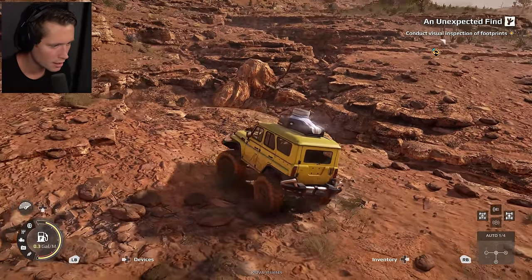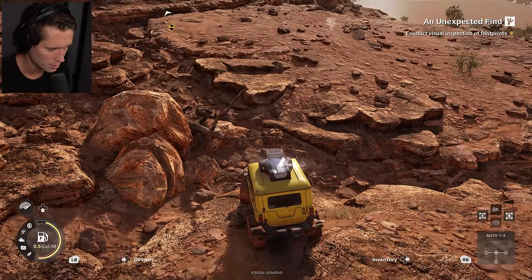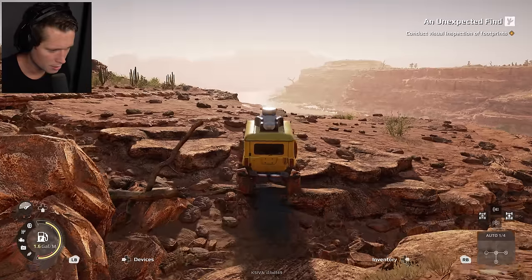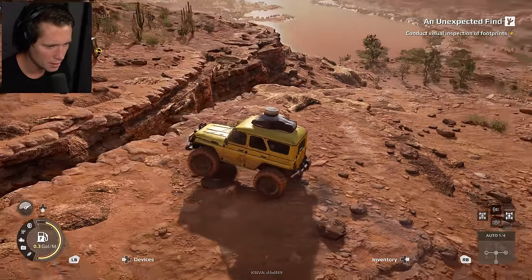Dude, I mean, this is insane. I don't think we have another vehicle that would have been able to do this. At least not this way. We would have been going somewhere else. Try not to get caught on that tree branch. There we go. But yeah, I think we're starting to get to the point where the game really punishes you.